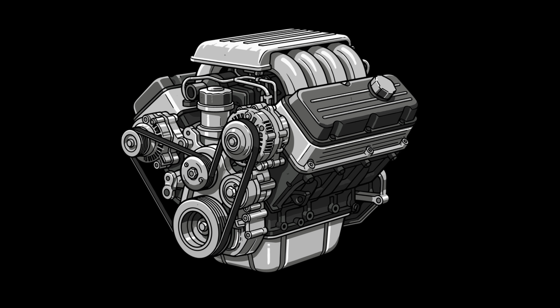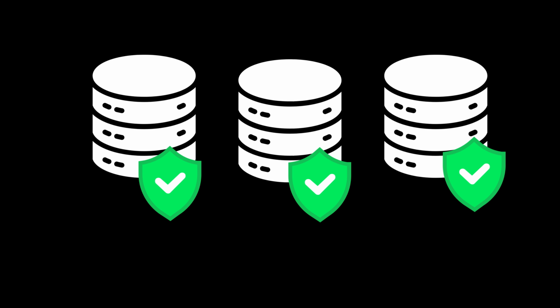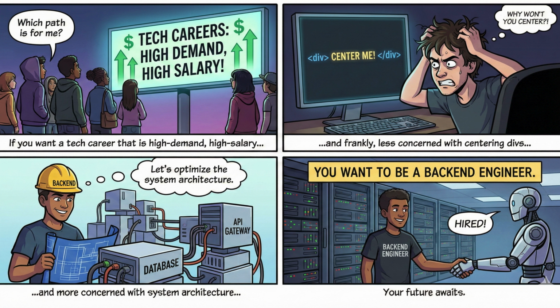It's the engine room of the internet. It handles billions of dollars in transactions, secures the user data, and powers the AI revolution. Yes, it is the backend. If you want a tech career that is high demand, high salary, and frankly, less concerned with centering divs and more concerned with system architecture, you want to be a backend engineer.